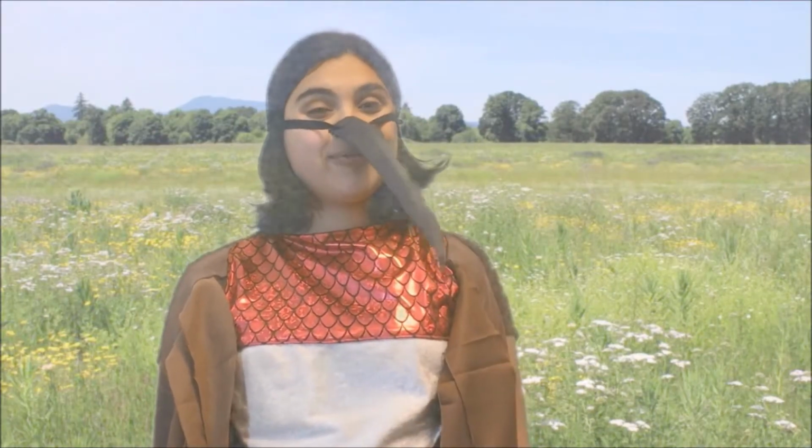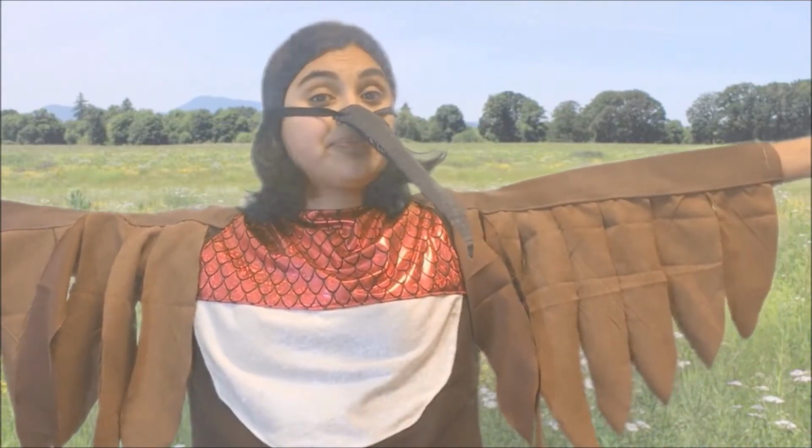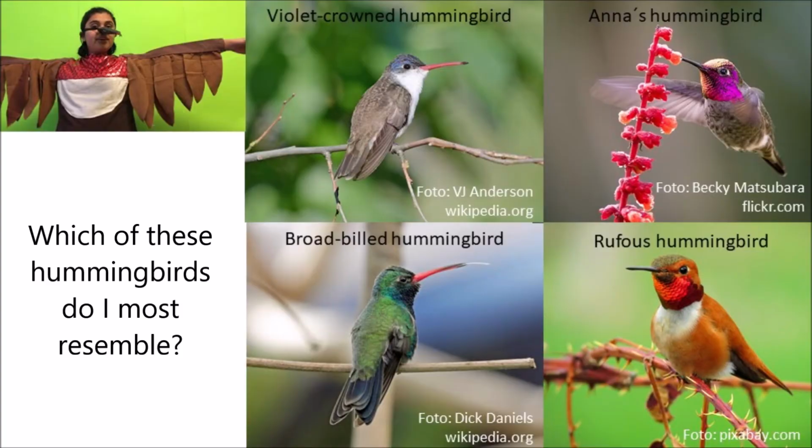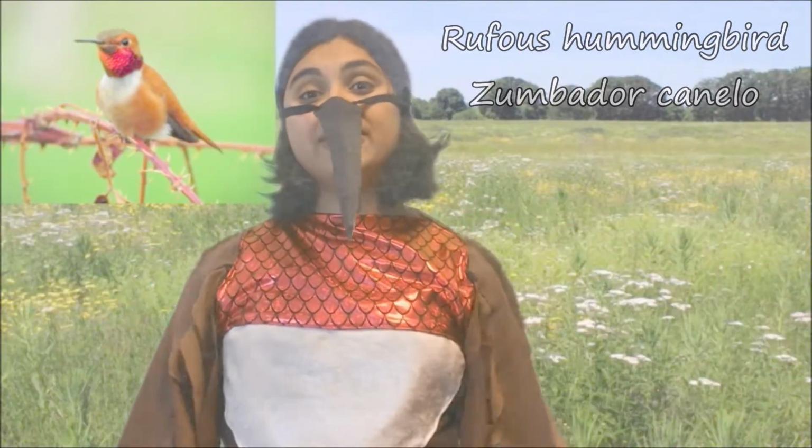Okay, ready to learn more about hummingbirds? First, can you guess which hummingbird I am? Which of these hummingbirds do I most resemble? That's right, I'm the rufous hummingbird.